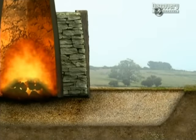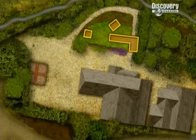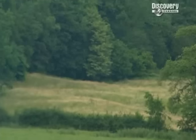Phil's trench captures the moment 400 years ago when the Elizabethan iron makers ripped through the remains of the medieval bloomery, digging a pit to dump the slag waste from the blast furnace. It means we can now pinpoint the location of the medieval bloomery here and the Elizabethan blast furnace further up the hill here. Just as we hoped, Rob's compact garden does contain two furnaces after all.